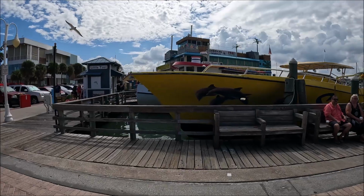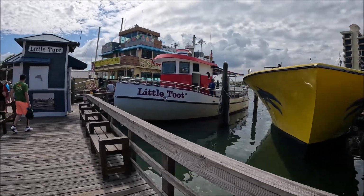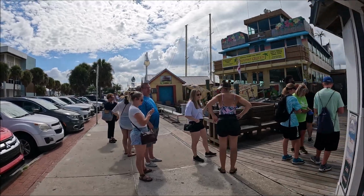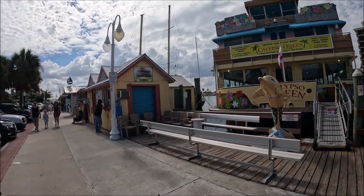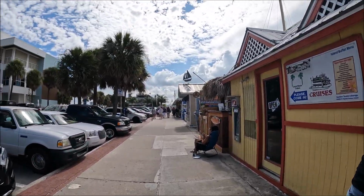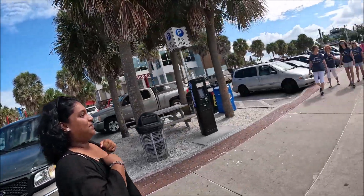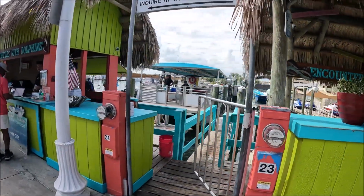So you got all the boats here? On your left. Okay. Is that a big one? It's like two, no? So, I think we will see like 10 dolphins today. You think so? 10 dolphins. Maybe like 5. Okay, let's see. So this is our boat here.